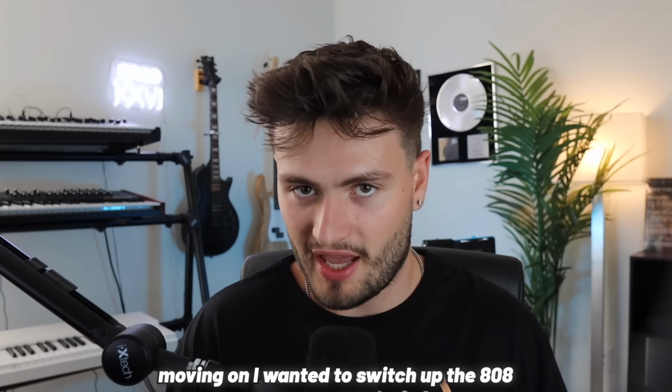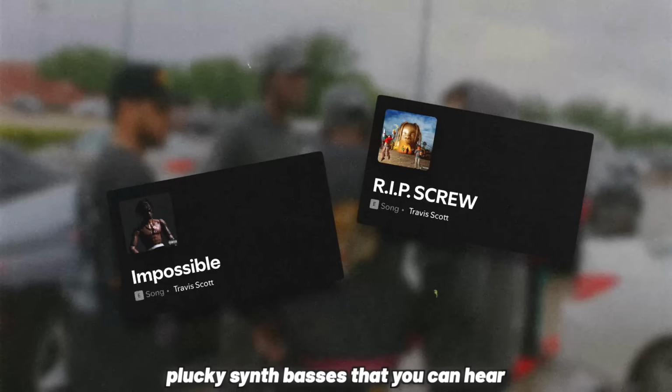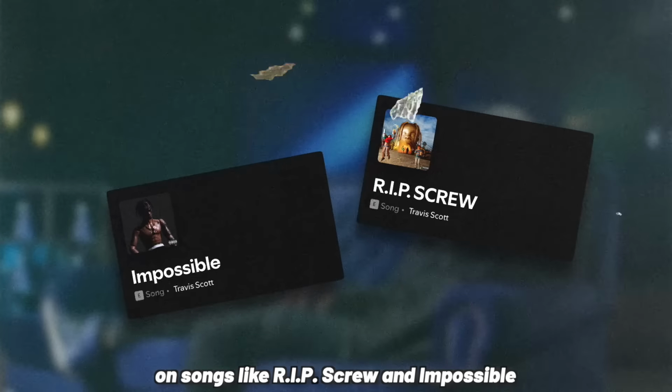Moving on, I wanted to switch up the 808 in the bass for the next section of the beat, and I took some inspiration from the bouncy, plucky synth basses that you can hear on songs like R.I.P. Screw and Impossible.